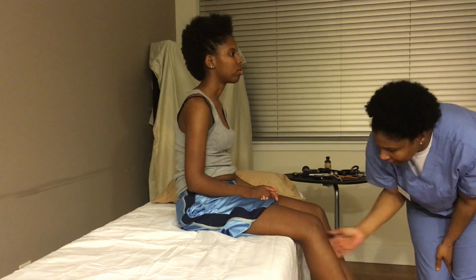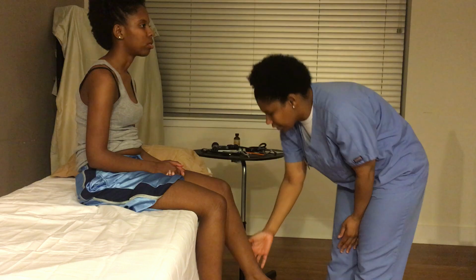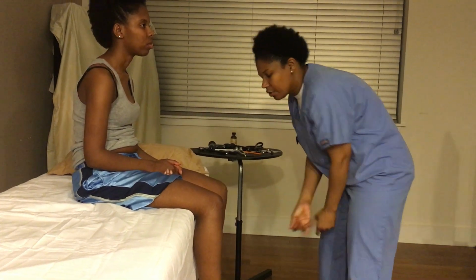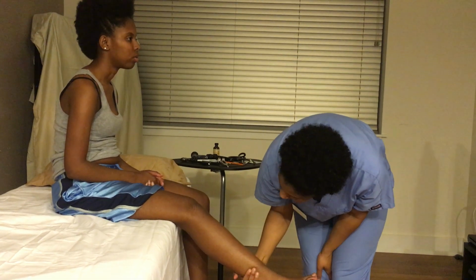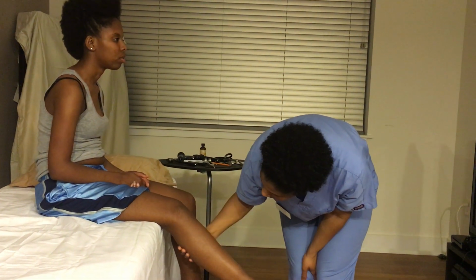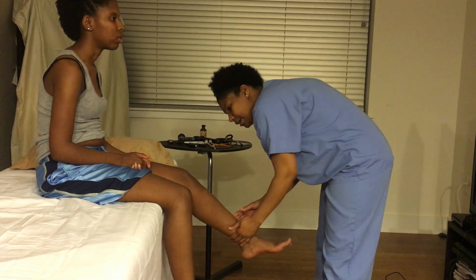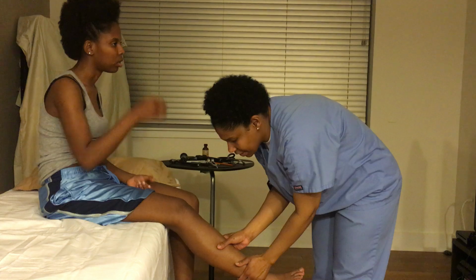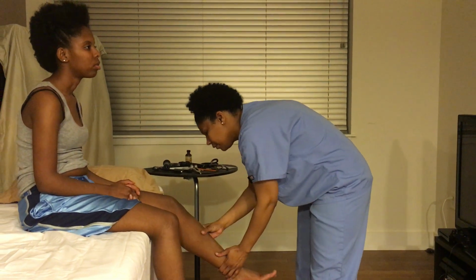Checking the skin on your legs again for temperature and color and hydration. Checking for any rashes or any nevi or suspicious looking moles. And while we're down here, we're going to go ahead and check for any varicose veins. Okay, and we're going to assess for swelling or edema, which you have none.